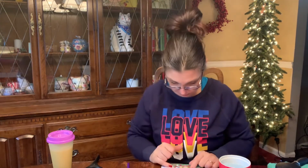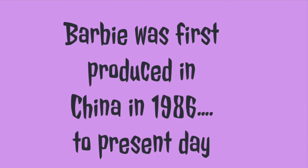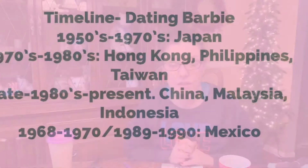But they're not all new Barbies. China goes back, I think it's 1986. I can't remember if it's 86 or 80. No, I think it's 86. So China and Malaysia are 86 to present. So that's still quite a ways back. And then we have Indonesia added there in 92.